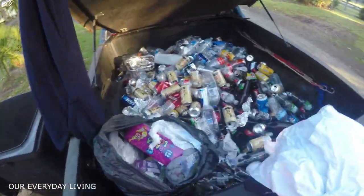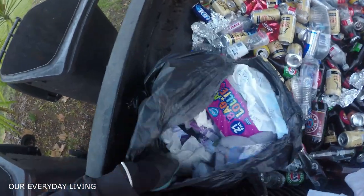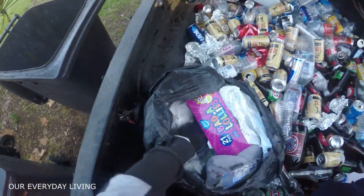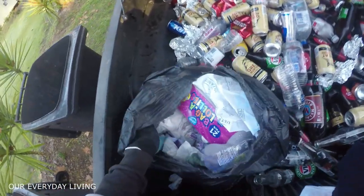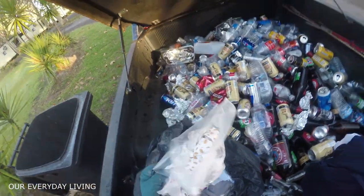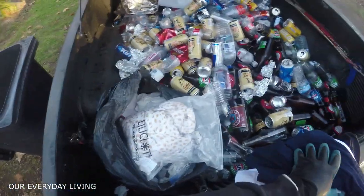Another shirt. We don't want the fluff. That's only out of a vacuum cleaner or a dryer. What have we got here? Another shirt. A little can. We'll get something out of it for ourselves. What the devil is in that? Don't know.